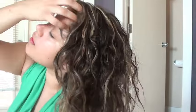I totally recommend the Curly Girl method, which is the sulfate-free shampoo, and you're really going to see a difference in your hair, especially if you have just frizzy hair like I used to have. Thank you so much. Bye.